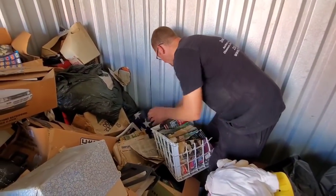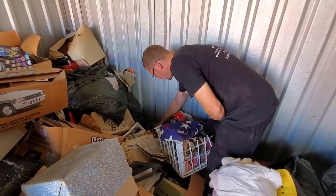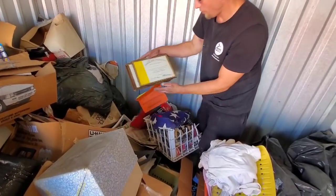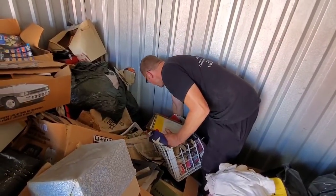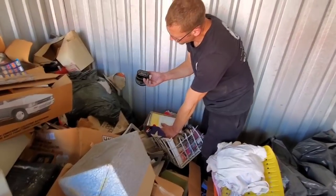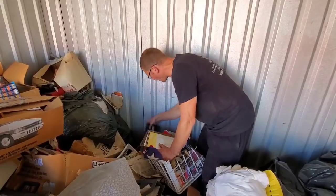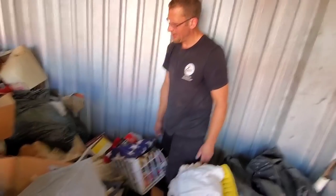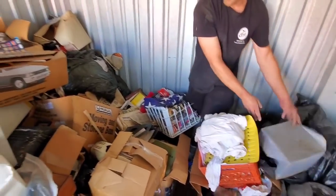Got an American flag down here. Clean that up. Shell Oil Company awards. Western Standard Cell. Don't know what that is, but it might be worth money. Man. Got one more buy. Let's get this. Well, this is a good box.